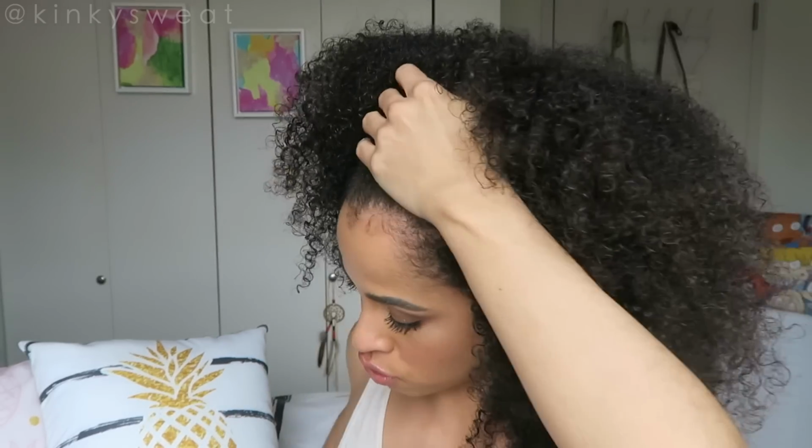Now, the edge control is neat. I've never used a lot of edge control products, and because of that, I don't really have anything to compare this to. But just from what I've been using and experiencing the last few days upon getting this in the mail, I really love how it controls the edges, but it's so easy to use. I feel it doesn't layer up and gum up. It doesn't create a weird texture.